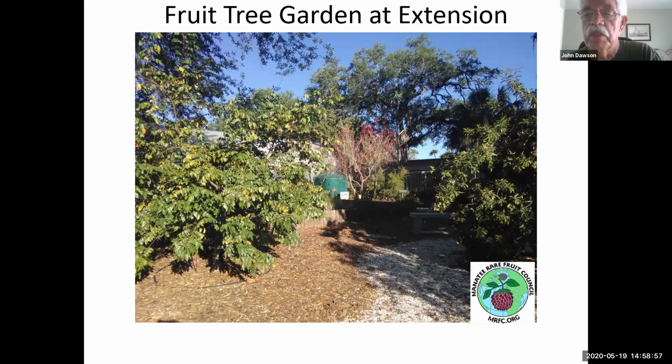If you go to the Manatee Rare Fruit Council, mrfc.org, down at the bottom right, it has a list of all the various rare fruit councils or fruit clubs throughout the state. If one's nearby, I suggest you go to one of their meetings. The ones we have here in Palmetto are at the Extension office the second Monday in every month. It's from 7 to 9.